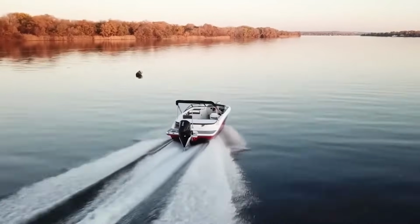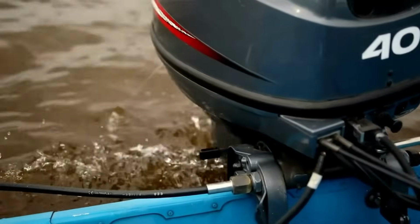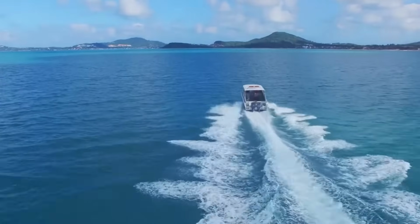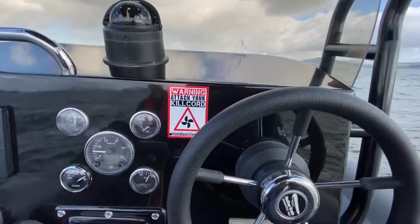To sum it up with a dash of nautical wisdom, diesel is for function, petrol is for fun. Or as one crusty old captain once quipped, diesel's for crossing oceans, petrol's for crossing lakes. Either way, match your engine to your mission and you won't go wrong.